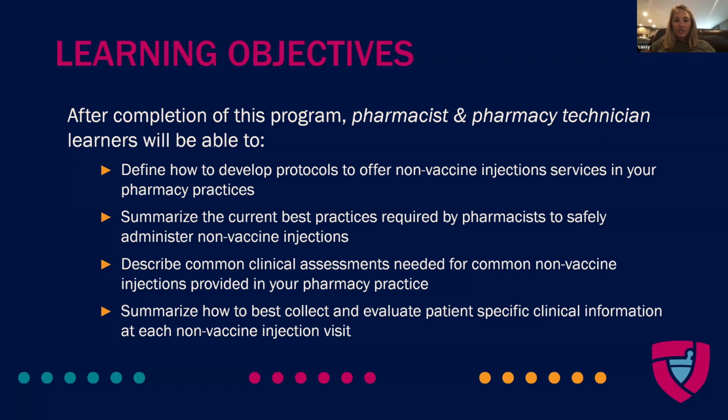Describe common clinical assessments needed for common non-vaccine injections provided in your pharmacy practice. Summarize how to best collect and evaluate patient-specific clinical information at each non-vaccine injection visit.